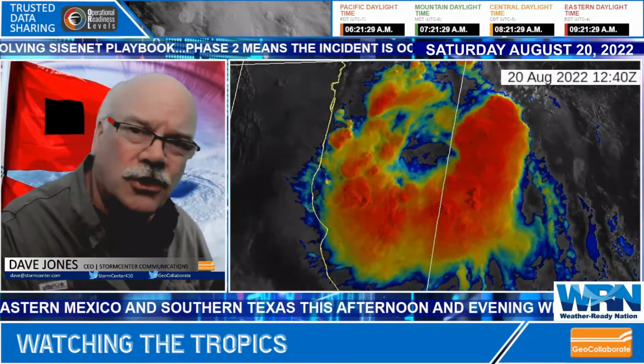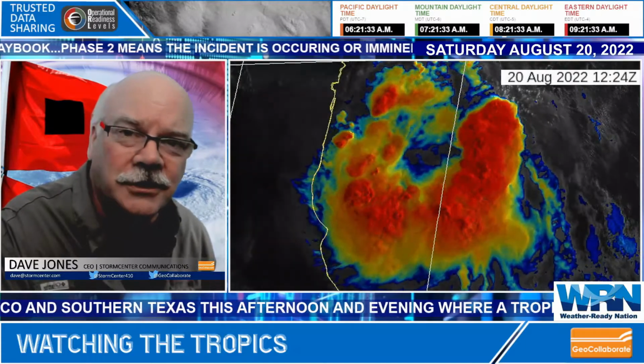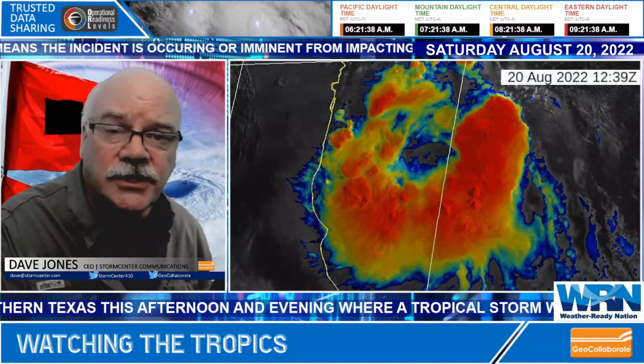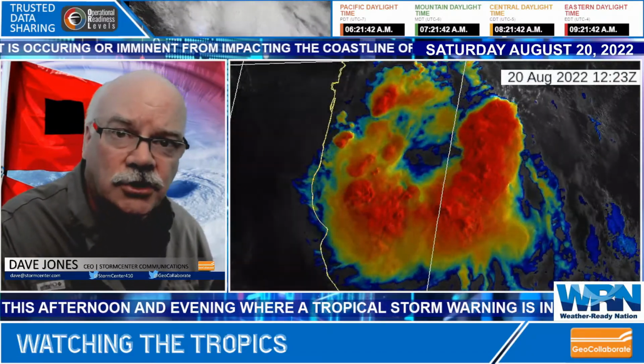I'm going to get a little bit closer because this is pretty cool, this sector here. You can see sort of that donut hole in the middle. That's kind of close to where the Hurricane Center is anticipating the center to be currently, because now we do have a cone of uncertainty forecast, because this is a potential tropical cyclone.